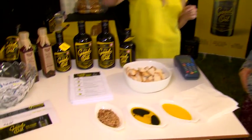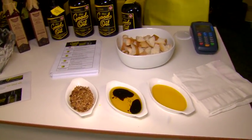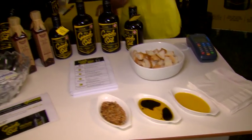Right. Yeah, and then, I've just added a few drops of balsamic to that one, and there's some dukkah there too. So, yeah, it's beautiful as a dipper.